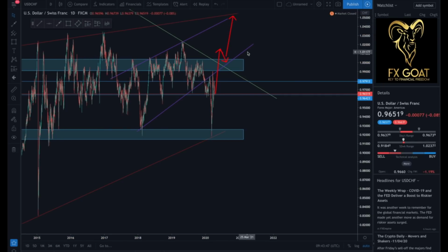So that's what we'll do when we look for a buy. Should the market cross here, we knew it's going to be a buy. It's back inside the buy trend and it has crossed both our resistance. We're going to enter buy. It's going to be a strong push to the upside.